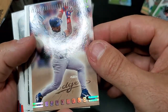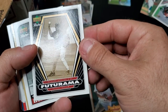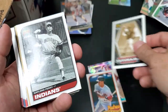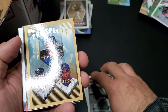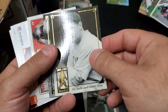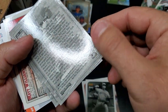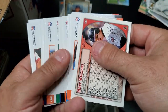Got Raul Mondesi, Roberto Alomar, Richard Hidalgo. That's a rookie. Gaylord Perry, Prospects, Escobar, Stoner, Babe Ruth. Who made these? Don't know. But well, that's going to be a bunch of Proline right there.